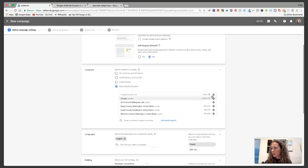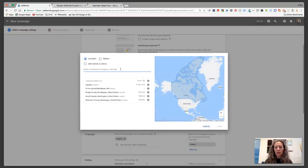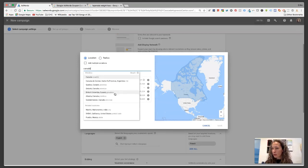All right, I'm not seeing where it's showing me how to exclude it. If you guys have that question, let me know, because I will figure this out. I have it on some of my other ads. Let me try one other thing. Add a location to target or exclude. Locations.